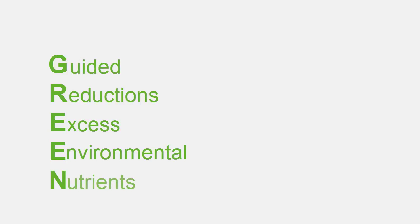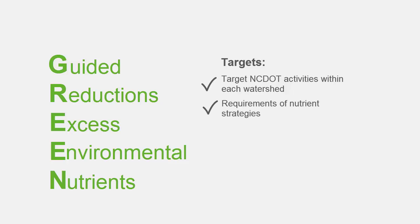The programs, known as Guided Reductions of Excess Environmental Nutrients, or GREEN programs, target these specific NCDOT roadway and non-roadway activities occurring in each watershed and the requirements of each nutrient strategy. In effect, each GREEN program establishes a PCSP program within the respective watershed and incorporates many of the same techniques described in the PCSP guidance document for post-construction stormwater controls for roadway and non-roadway projects.